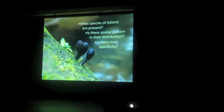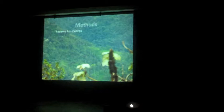So what we did, we went to this place called Reserva Los Cedros. It's on the western slope of the Andes in Ecuador. This is the reserve that you're seeing from up on the ridge. There's that one little building right in the middle that is part of the biological station there. It's in the cloud forest, at 1,200 meters elevation, right in the cloud condensation layer.